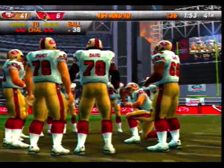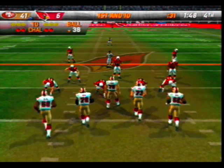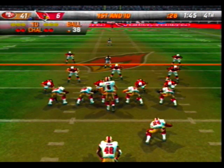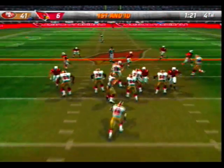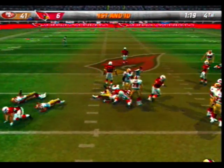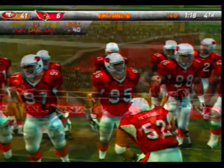Run blitzing these guys isn't a bad idea because you know they like to run. But you've got to be sure to bring guys in the right place. If you think they might run to the outside, additional blitzers in the middle isn't going to help you much. The Cardinals come out in a 4-3. Two on the delay play.